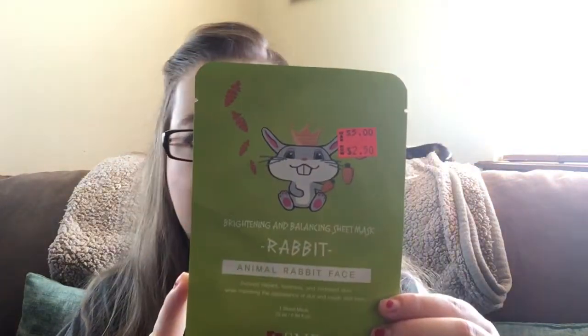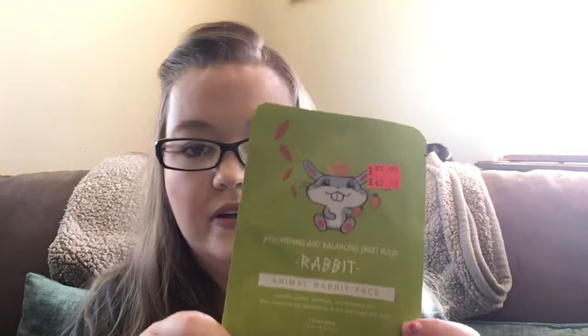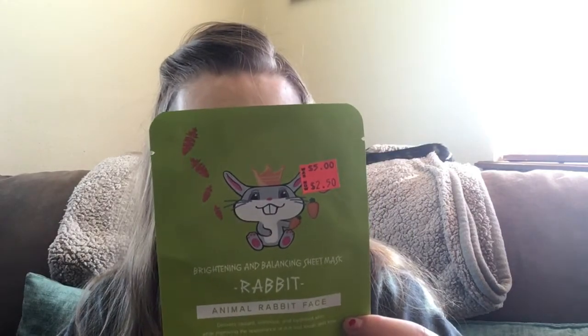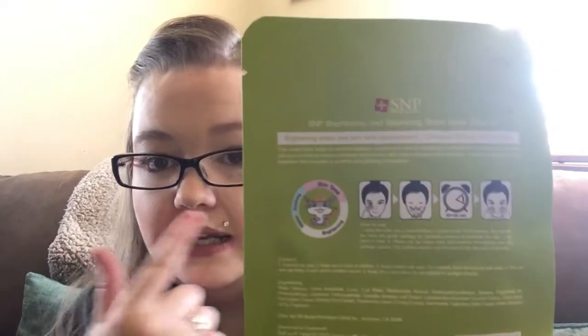And then the last thing I got is this brightening and balancing sheet mask. It's an animal rabbit face. Delivers radiant, luminous, and hydrated skin while improving the appearance of dull and rough skin tone. So I found this in the clearance section. It was $2.50, regular $5, so half off. So how it looks like that on the back. Like, I guess you have the bunny down here. I don't really know yet, but I thought that would be fun to do. So yeah, so I'm going to try on the robe and show you guys.